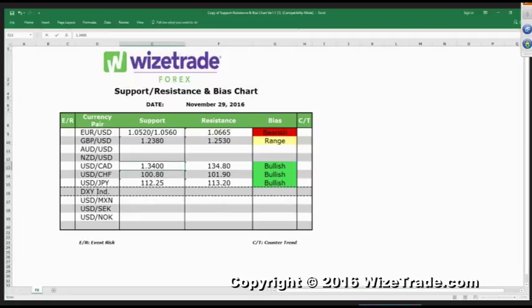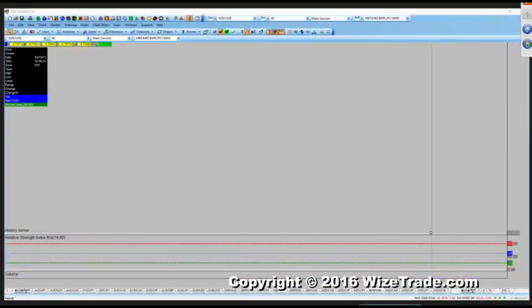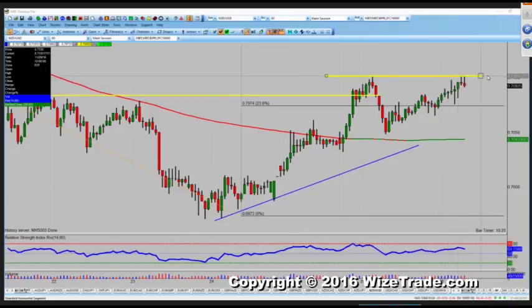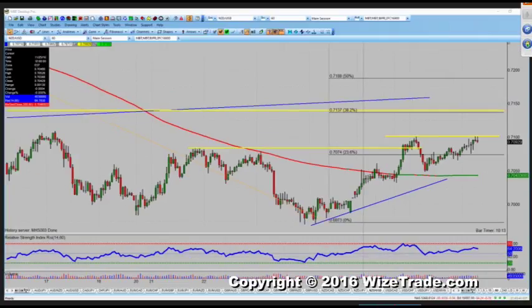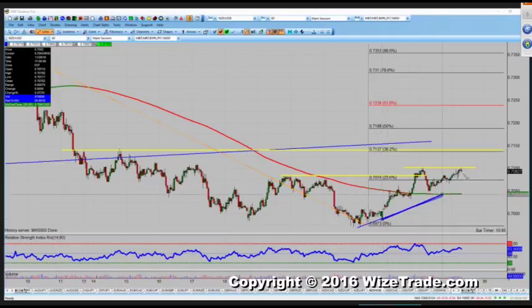Let's take a look at the Kiwi. Kiwi's struggling at this 71 cent level. But I still think that if we can spike it to 71.40, I want to be a seller. These are the numbers we were looking at yesterday. It's a 38% retracement. It looks like we're wedging right now. And I may have drawn this incorrectly, so let's draw this again.